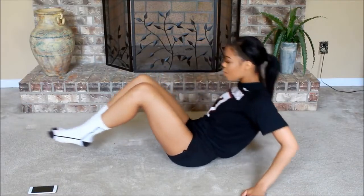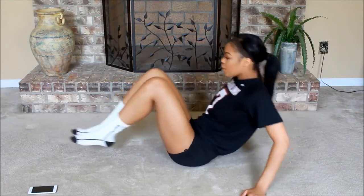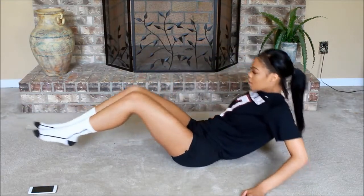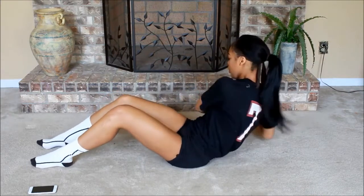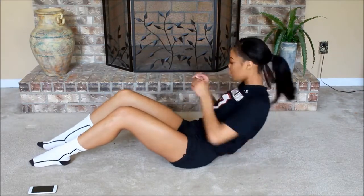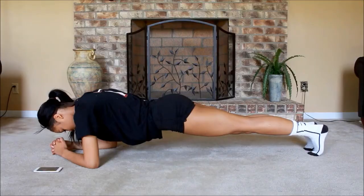And I love to do these ab workouts because it not only works out your abs, but it works out your legs too. It's like a full body workout. So I really love to do these around 30 to 50. And I love to do this workout too, and I also do around 30 to 50. You can also add a weight to this workout.